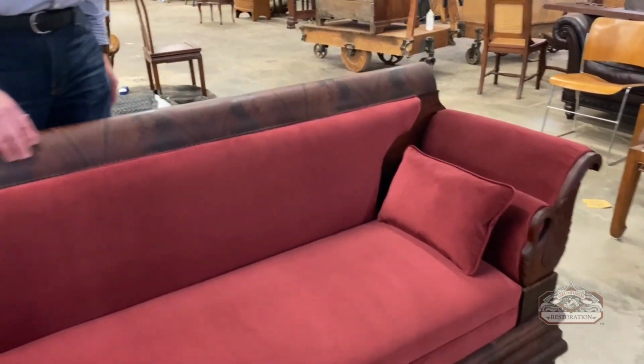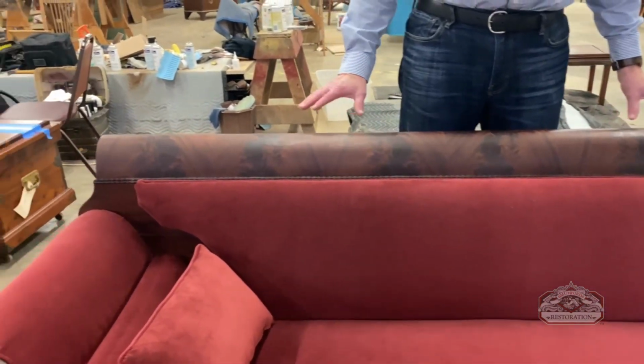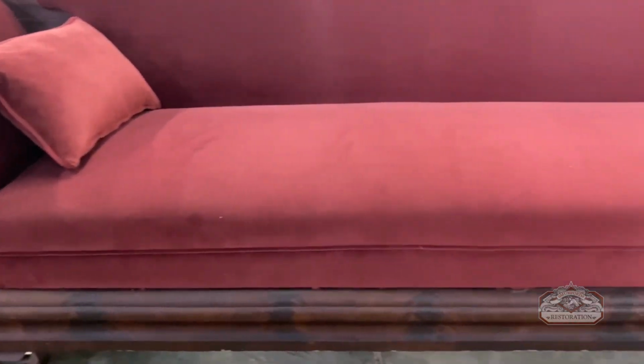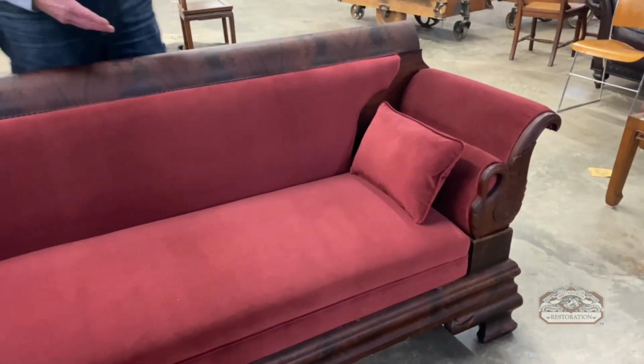The customer has asked us to keep the wood original, so we've only oiled it. So the wood could be refinished, but the customer is saying they want to keep the wood looking old, and they picked a fabulous fabric. This is really traditional. You know, the burgundy velvet just looks awesome.